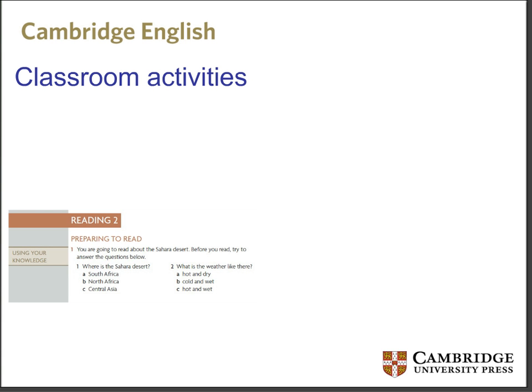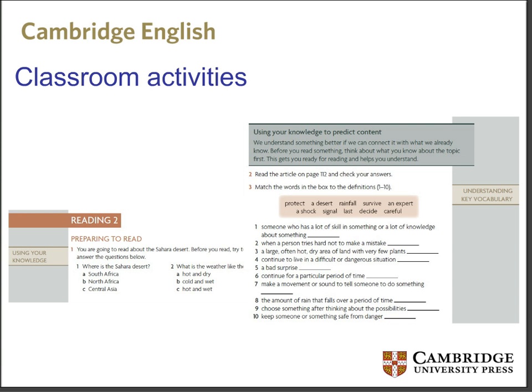If you wanted an alternative for this, you might just want to show a picture of the Sahara and see what kind of information the students can come up with related to that. This is also followed up, as you'll see on the next page, by question 2 here. Read the article on page 112 and check your answers. So that initial task becomes a bit of a gist reading task.